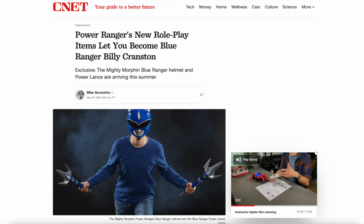I told you back in, when did I tell you about the Lance? The Power Lance and the Blue Ranger helmet were told, I think, in like October or something around that. It was a little bit after or before PulseCon. But basically, they are doing the Blue Ranger helmet and the Blue Ranger Power Lance. So we knew these were coming. We knew that the Blue Ranger was going to be the next retail helmet after Draken being a GameStop exclusive.